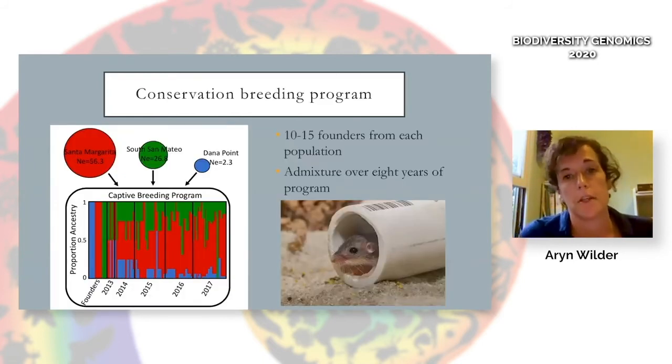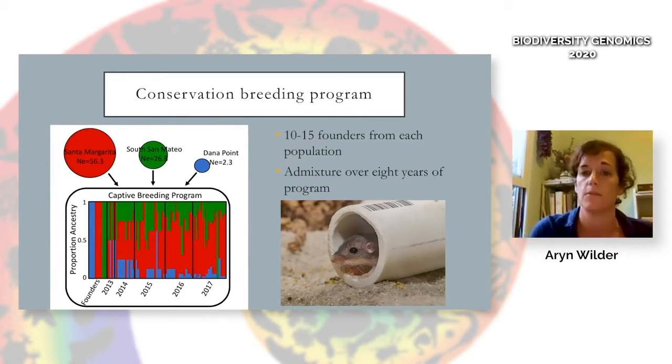Continued population declines prompted a conservation breeding program at the San Diego Zoo, where 10 to 15 founders from each population were brought in to found the conservation breeding program. Admixture over the subsequent 8 years led to population growth in the program.